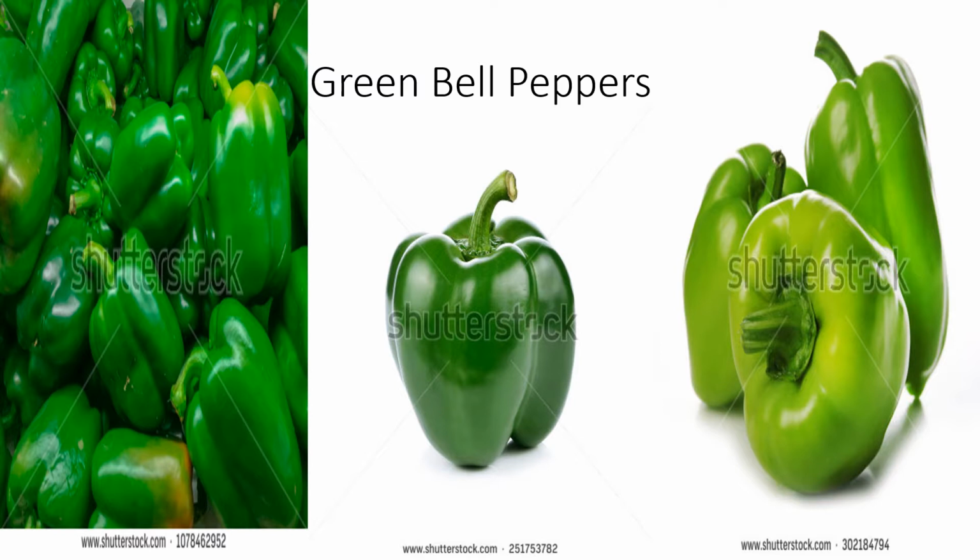Now, something my grandmother showed me that I love to do with green bell peppers is to make stuffed peppers. So you just slice it in half, scoop all the seeds out, and stuff it with tomatoes, rice, ground beef, whatever you like, to make stuffed bell peppers. Now that's my favorite way to use this vegetable, and I would definitely recommend this for your weight loss journey.